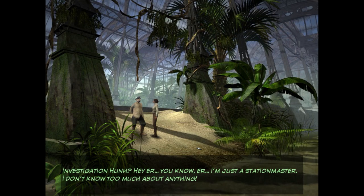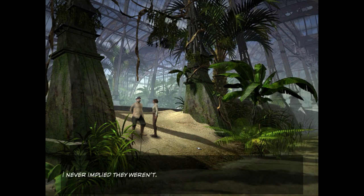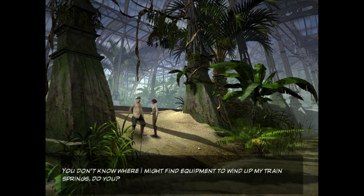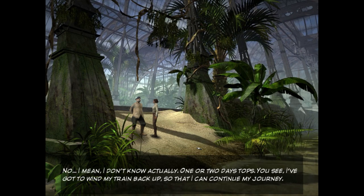Investigation, huh? I'm just a station master. I don't know too much about anything. Well, you never know. Anybody could be significant in this case. See, nobody actually tells me anything, so my hands are totally clean. I never implied they weren't. What? You don't know where I might find equipment to wind up my train springs, do you? Not in this station, that's for sure. And I would know. You might want to try near the wall. So, staying for long, miss? No. I mean, I don't know, actually. 1 or 2 days tops. You see, I've got to wind my train back up so that I can continue my journey.